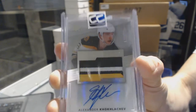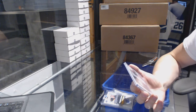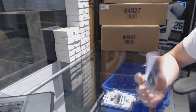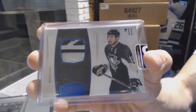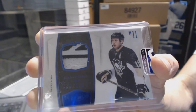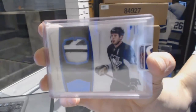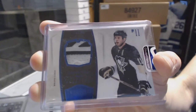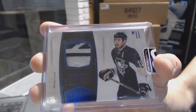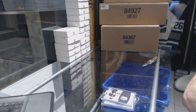Three color 14-15 Upper Deck Premier Rookie Patch Auto. And we've got a 10-11 Panini Dominion brand logo, numbered 5 of 6, Jordan Staal. 5 of 6, 10-11 Dominion brand logo, Jordan Staal. This is for R. Krepsel.